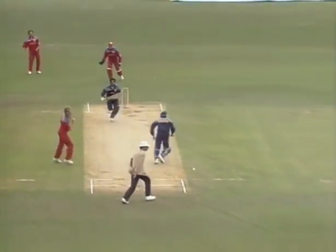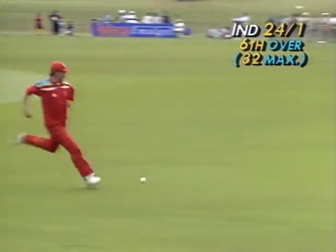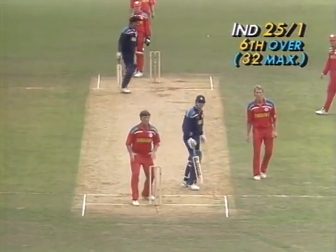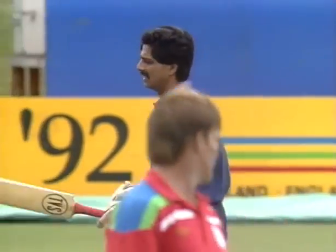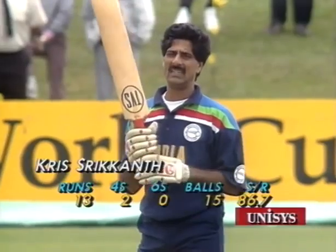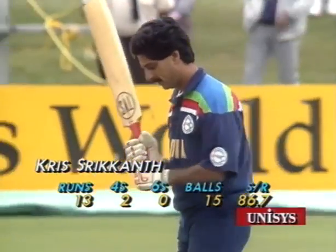For Kevin Dewars, tried digging it out. Srikanth didn't really time it that well, but he's got runs. They'll come back for 2, and I think that's all they'll get. He has a look for the 3rd, but no. So India not quite starting as they might have with this shortened game. Kapil Dev sent in to get things underway. He's gone, and Srikanth not really timing it as well as he might.